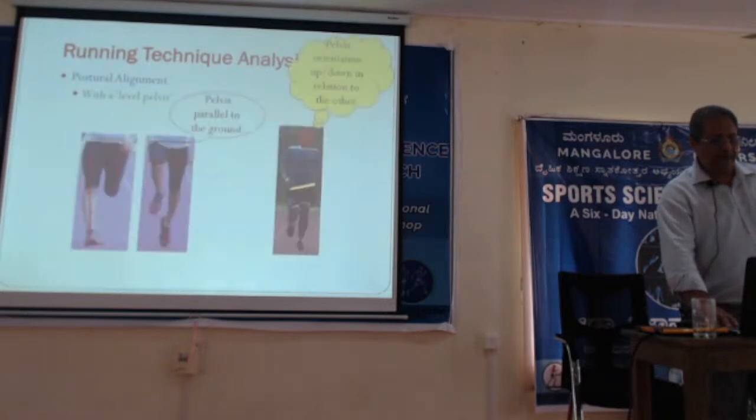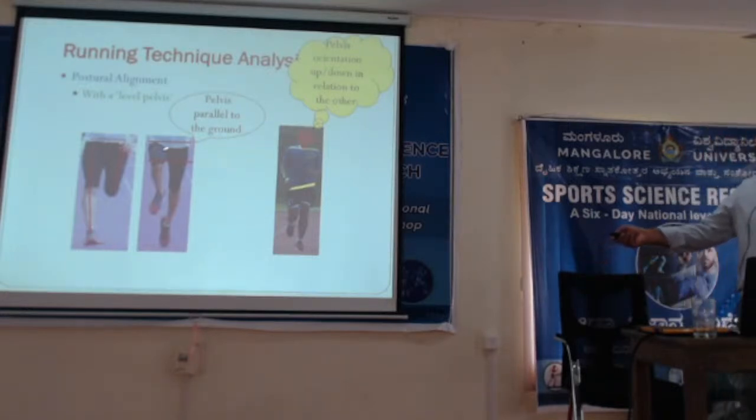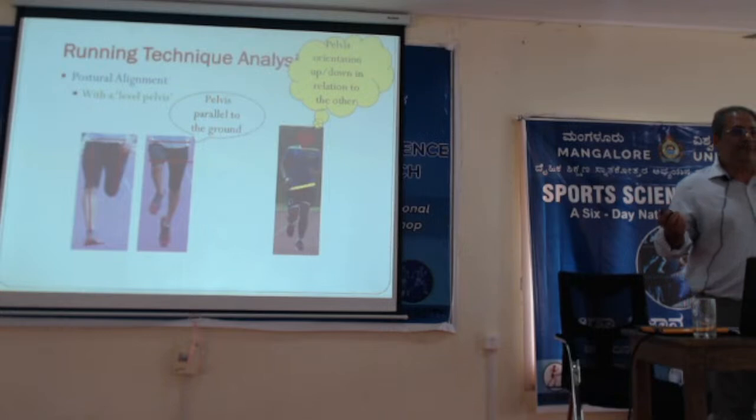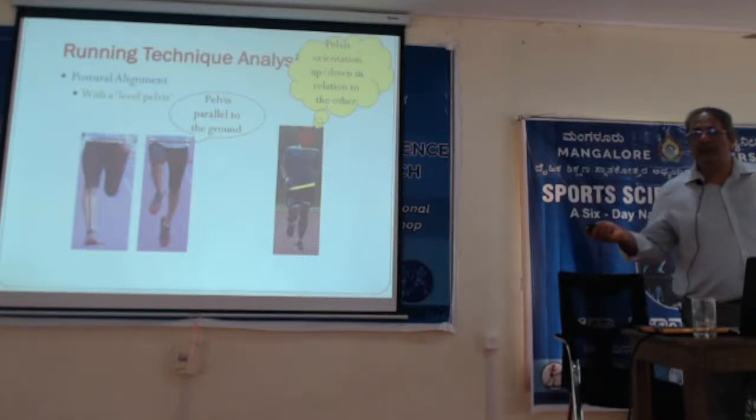Postural alignment with level of pelvis. When you are running, the pelvis is parallel to the ground. You can see the pelvis is parallel to the ground. And in this athlete, whenever the athlete is running, you see there is a drop in the pelvis. There is also a relative shoulder drop. This kind of running mechanics may be because of injury. You can find that injured athletes tend to have this kind of running mechanics.